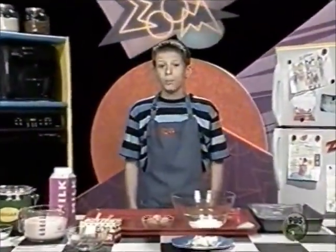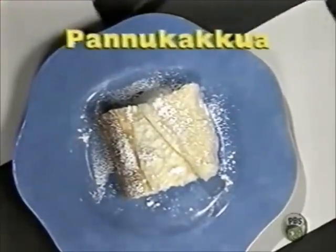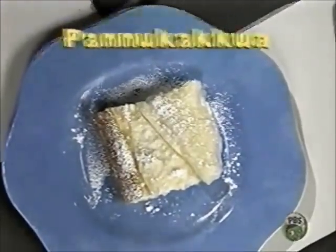Welcome to Cafe Zoo. Today I'm going to share with you a special recipe that's been handed down from my great-grandmother to my mother. This recipe originates in Finland, where my great-grandmother was born. It's called Pannukakkua. That's Finnish for pancakes. In Finland, it's traditional to serve this treat when you have company for a special event or just sometimes for breakfast. Here's what you'll need to make it.